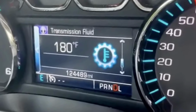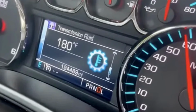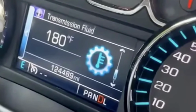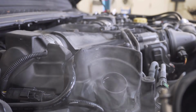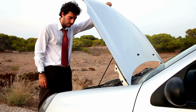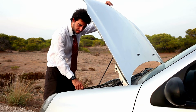Many newer cars have a temperature warning for the transmission. If you see this warning, or if you have a gauge and see the temperature climbing way up, a bad solenoid could be causing it. Overheating is really bad for transmissions. It ruins the fluid, warps metal parts, and destroys seals. If your transmission is overheating, stop driving as soon as you safely can and get it checked.